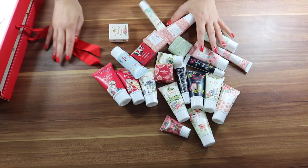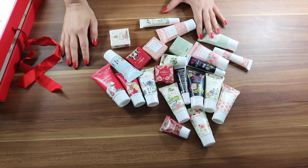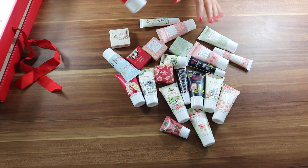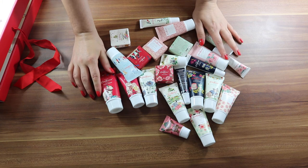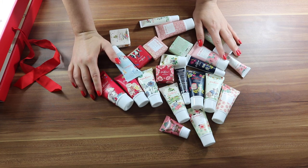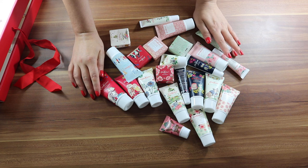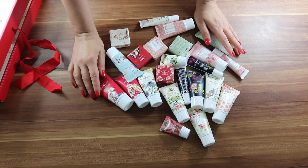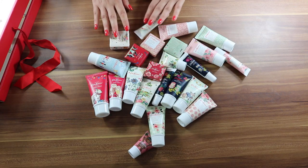So let's recap. So we have 5 30 milliliter hand creams, 1 50 milliliter hand cream. This is the biggest one. The last one is the biggest one, 50. 4 10 milliliter lip balms, 3 soaps, 1 fizzer, 1 30 gram bath salts, 3 30 milliliter body lotions, 3 30 milliliter body wash, 1 30 milliliter bubble bath, 1 15 milliliter body lotion, and 1 50 milliliter body wash. This is a really good variety, and I think it's a good price for the money.